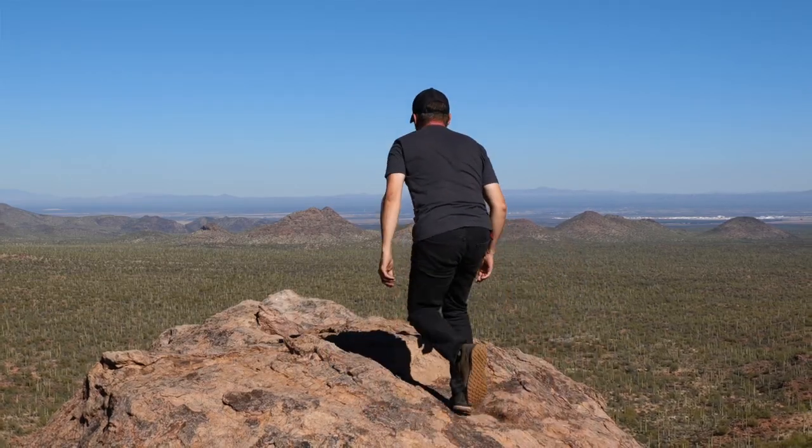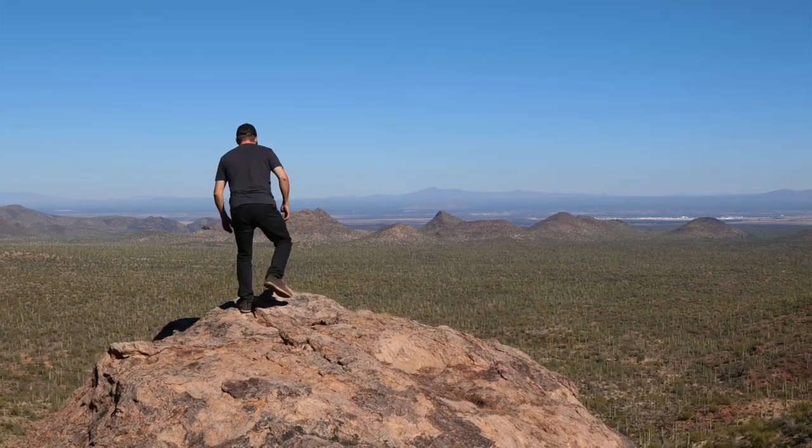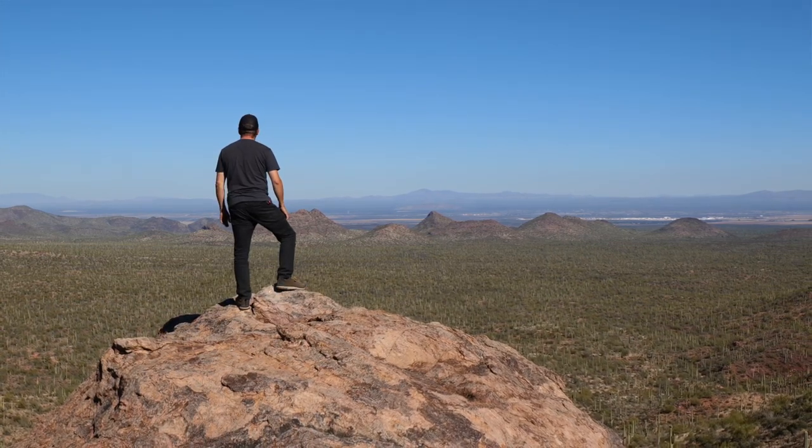The footpath continues down the other side, but I'm going to turn around right here because I didn't expect to go for a hike, so I don't have water or anything. It was one of those things where I was curious and I just kept telling myself a little bit further, a little bit further. But as you can see, the hike up here was very much worth it.